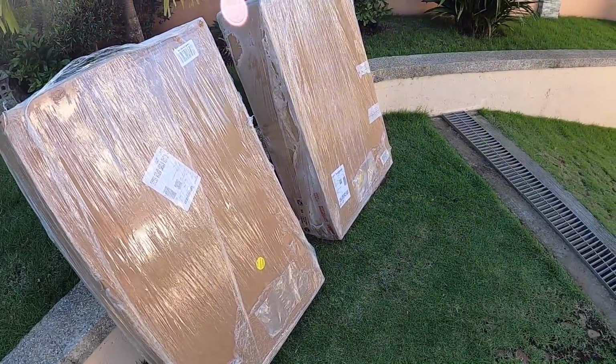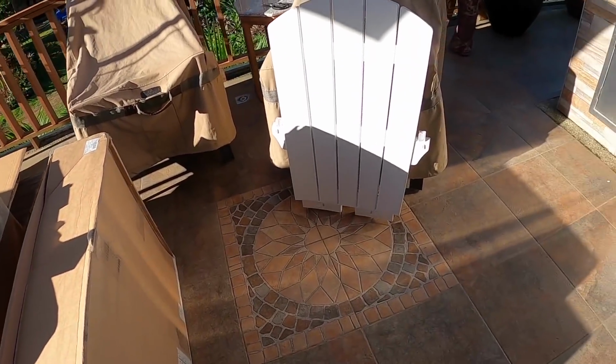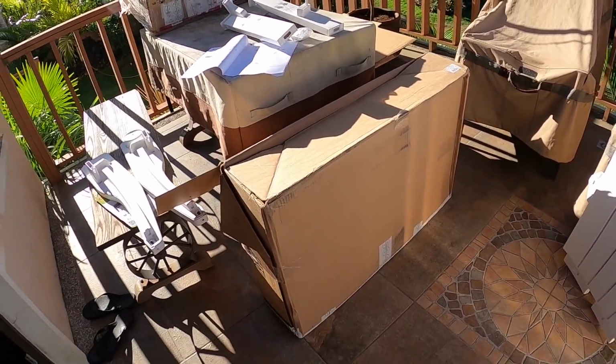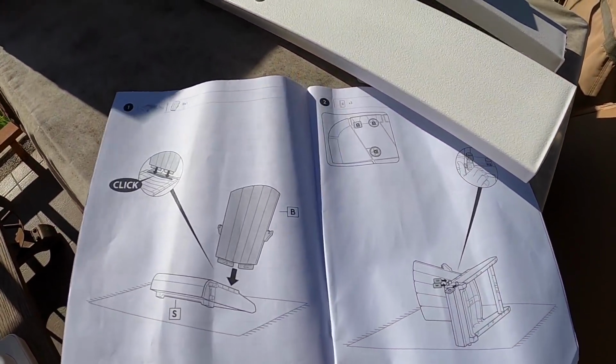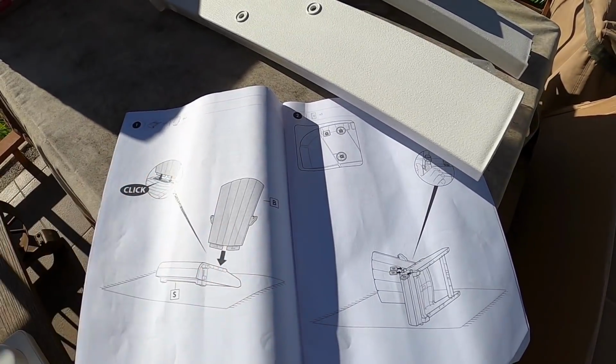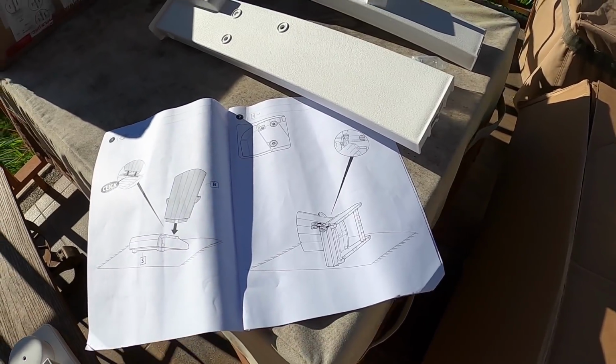Let me go ahead and try getting these assembled. All right, now that I got all the parts of the Adirondack chairs, at least for one of the chairs, I got the parts out. Some assembly required. So that's what I'm going to be doing now. I'm going to go through the instructions. It was a long trip getting over here. I want to make sure I put this together properly.